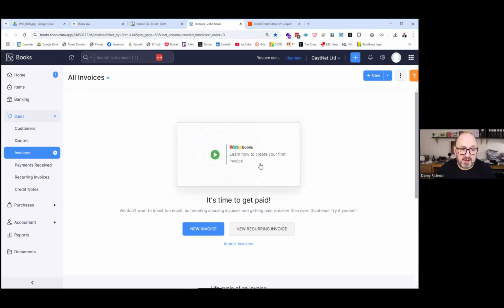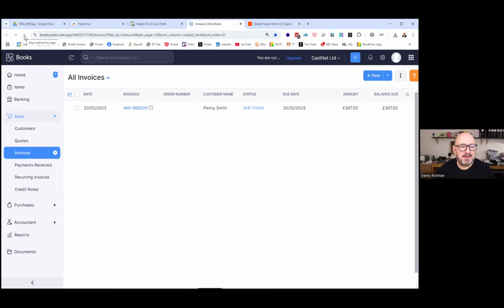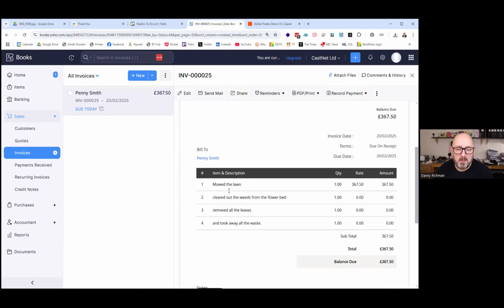So if I refresh this page now, I'm just going to refresh the screen and fingers crossed, we should see, once the screen refreshes, there we go. Phew. We've got the invoice there for Penny Smith. I'm just going to click on that so you can have a look at it. So there's the invoice created to Penny Smith with all the details I just created: mowed the lawn, cleared out the weeds from the flower bed, with the amount and the date and all the details on there. So that's kind of gone through there.